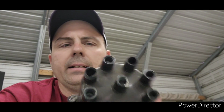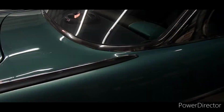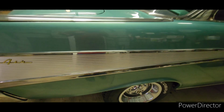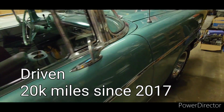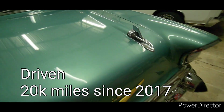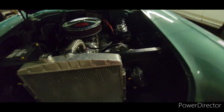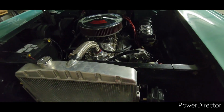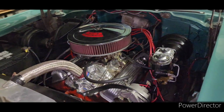It's stuff like this, corrosion that builds up, times 10. What I'm discussing, all right, I just drove this car to the rod run, and I've put over 20,000 miles on this car since I bought it in 2017. It's not perfect, but it's a great driver.